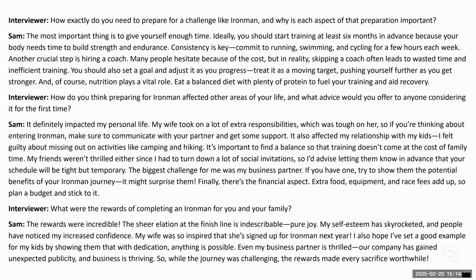You should also set a goal and adjust it as you progress. Treat it as a moving target, pushing yourself further as you get stronger. And of course, nutrition plays a vital role. Eat a balanced diet with plenty of protein to fuel your training and aid recovery. How do you think preparing for Ironman affected other areas of your life? And what advice would you offer to anyone considering it for the first time?